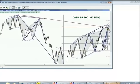The NASDAQ has also touched that high. The Dow Jones has not quite touched it, but very, very close. They're all making large AB equals CD patterns, very similar to what we were doing in April.